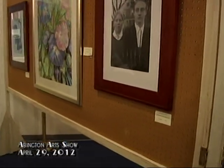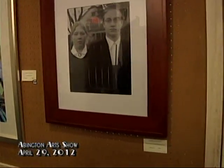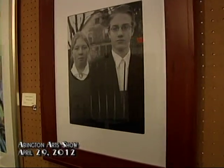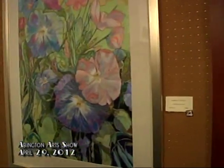Would you believe it? This one, I think, is really very humorous. This is from Carolina Glenn, and it's called Children of Art Series 2. Oh, isn't that nice? It's very similar to another painting that went on.